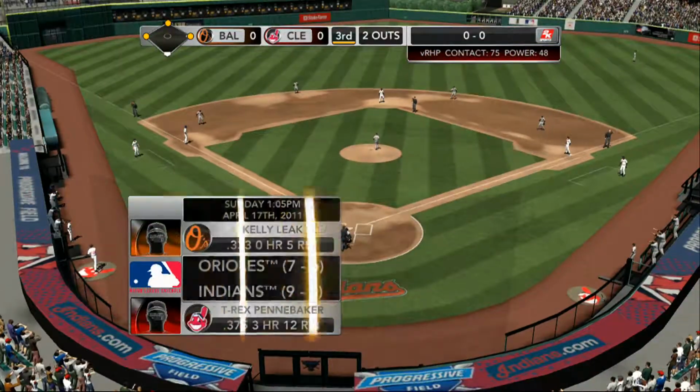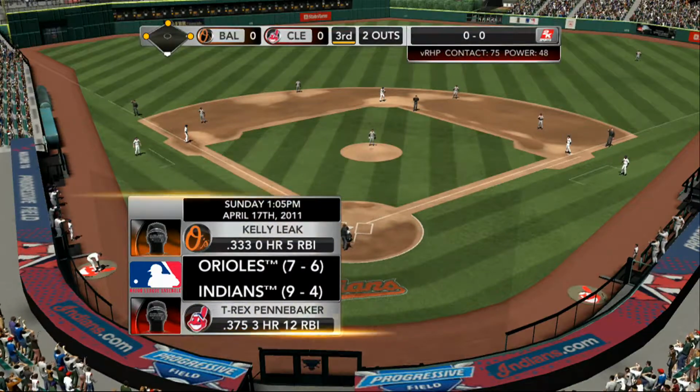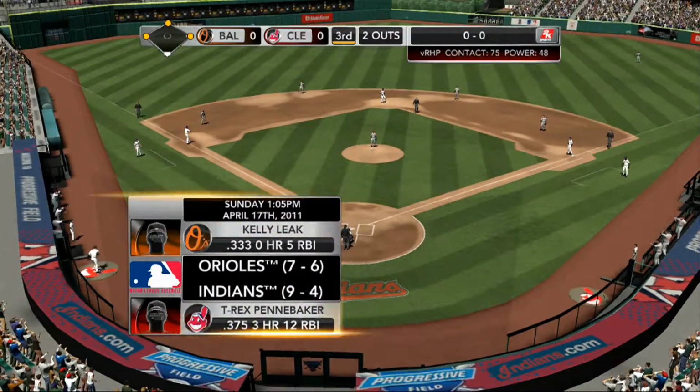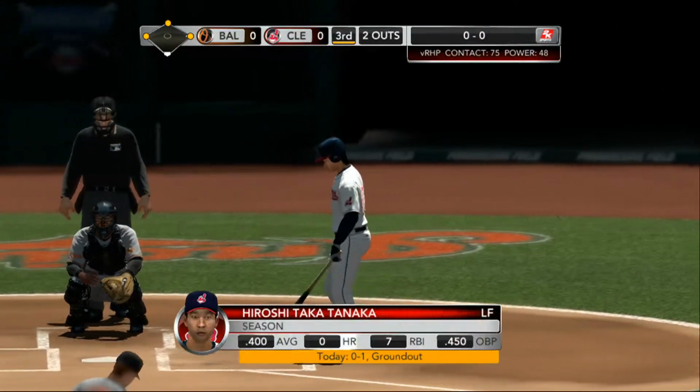Don't miss the broadcast tomorrow afternoon. The Orioles playing away from Baltimore as they face the Indians at Progressive Field. Game time is 1 p.m. Eastern, 10 Pacific. Well, Gary, fans are going to want to tune into that one because I think that's got a chance to be a heck of a ball game.